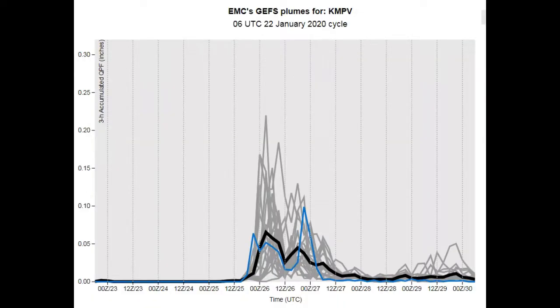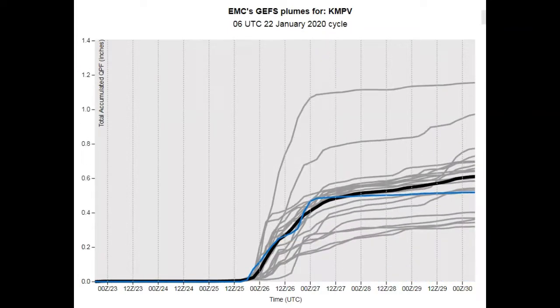And to the GFS ensemble we go, centered on Montpelier, Vermont. This is our main storm system for this weekend. Notice it's pretty dry out ahead of it, and we dry out behind it, but there are some little leftover flurries and different things going on there. Now, looking at the total amount of QPF, it looks like this. We're looking at about 0.6 of an inch over time. Really not a huge storm.